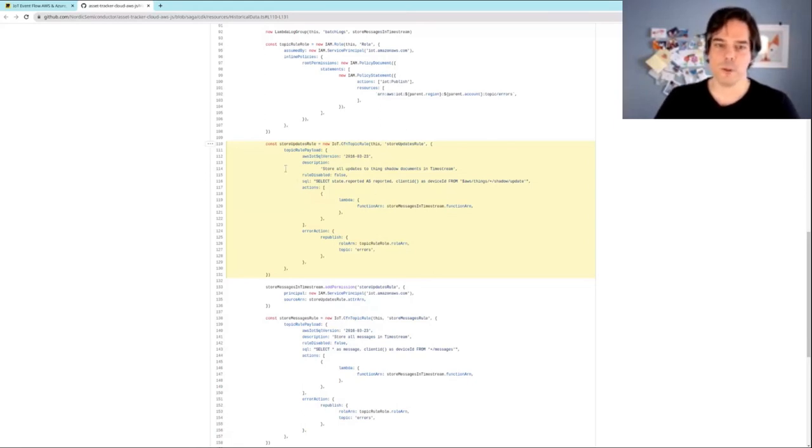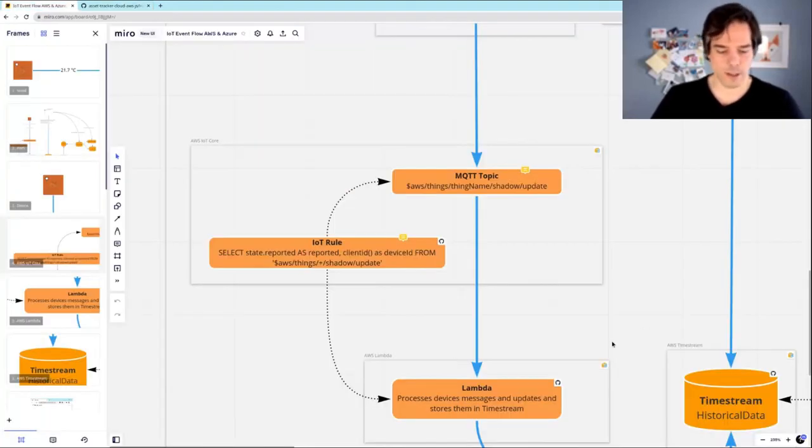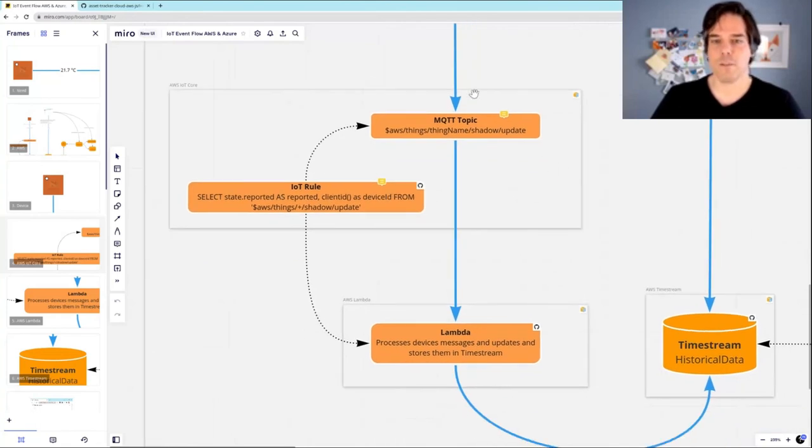So what we're doing here is writing a rule that takes incoming messages from this topic, which is a predefined topic from AWS for the digital twin. We take all the messages that arrive here and forward them to a Lambda function. So this is our rule that will take care that this temperature event is forwarded to this Lambda function.